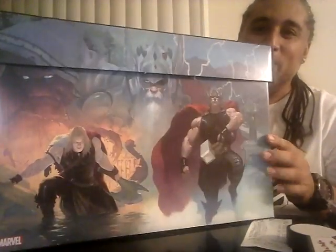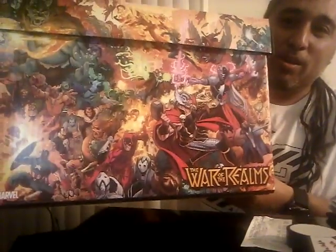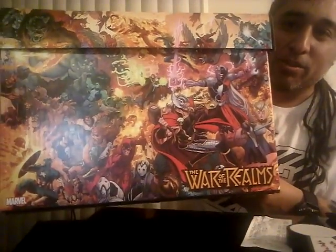They're so awesome. Love them, love them, love them. And you can't go wrong with Arthur Adams' art. Look at that. That is awesome, awesome, awesome. So, and one more thing.